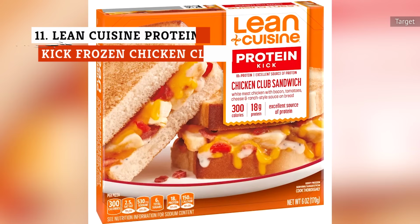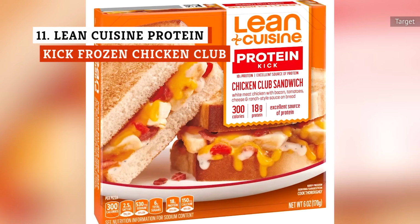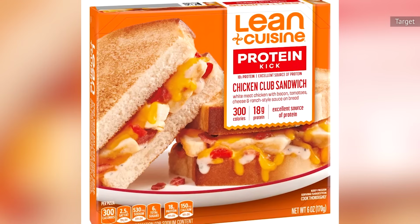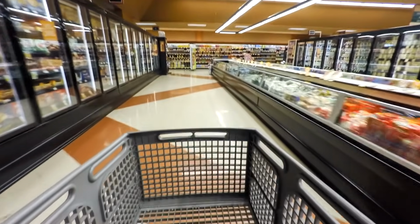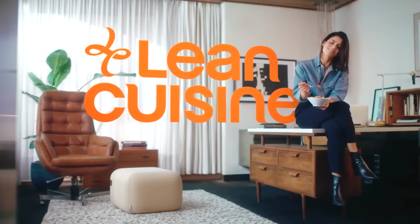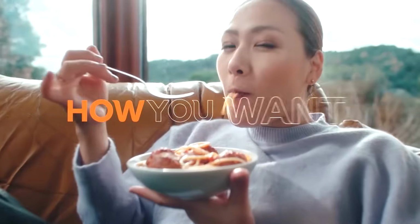Lean Cuisine's Chicken Club comes with cheddar cheese, tomatoes, bacon, and grilled chicken. It is then topped off with creamy ranch and nestled on toasted white bread for a seemingly uniquely flavorful experience we don't see much often in grocery stores. So how did this one actually perform? Based on online reviews, customers wouldn't recommend it.